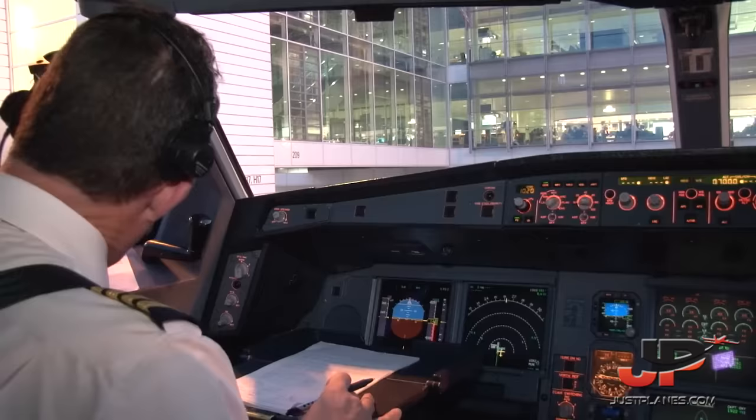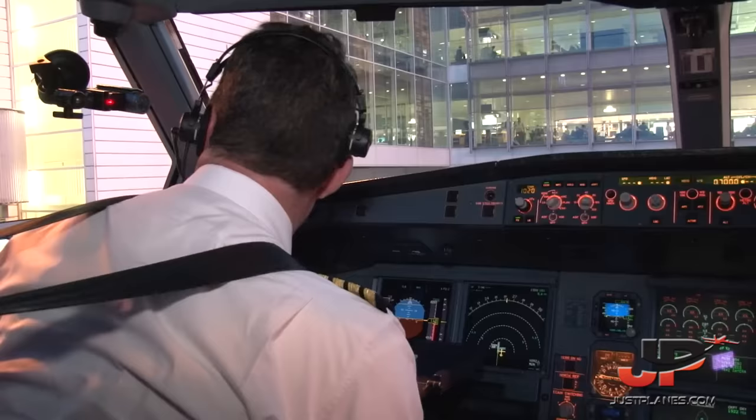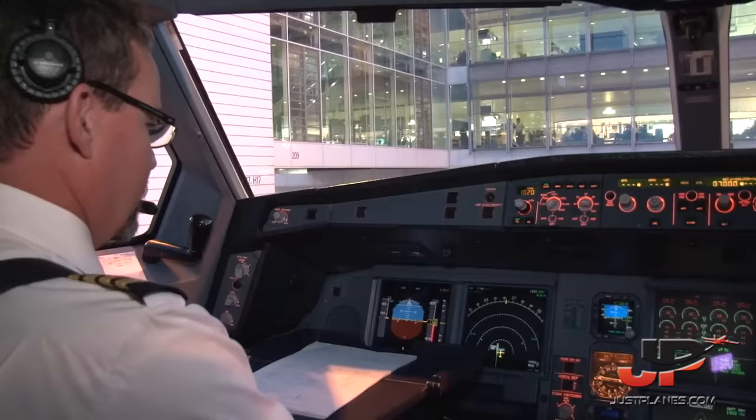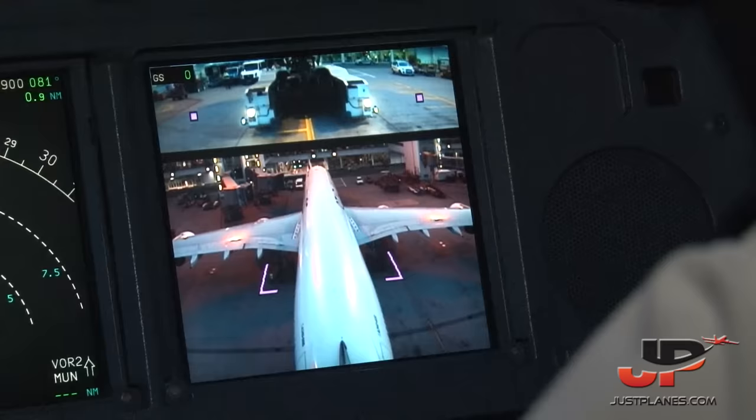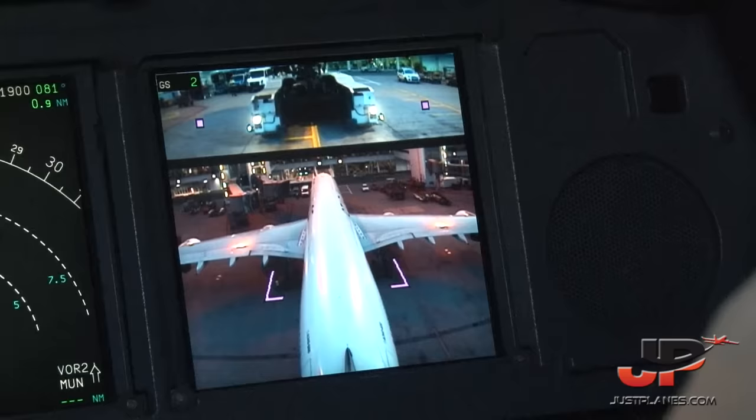Springmark 265, good evening, go ahead. We are parked at 209 Bravo, 08 right, requesting push and start. Springmark 265, start and push approved, face south. Start and push approved, face south, Springmark 265. Okay, so push truck is ready to go, please release the brakes. Park brake is off. We are cleared to push and start, face south. Okay, face to the south.